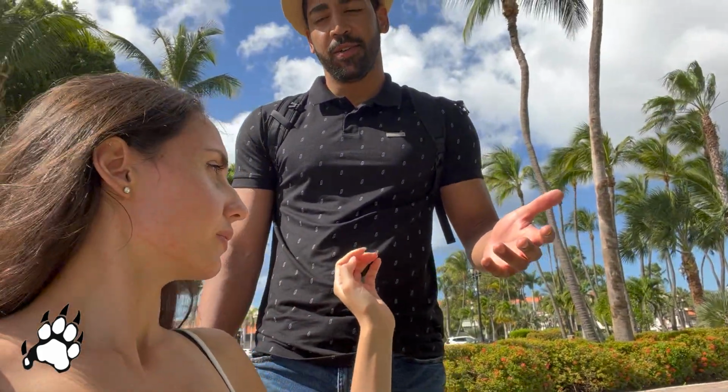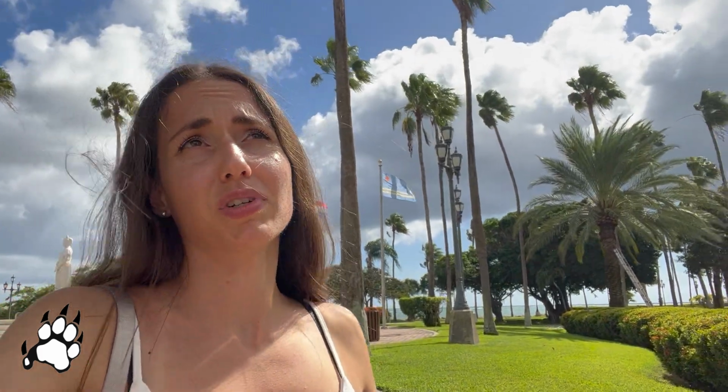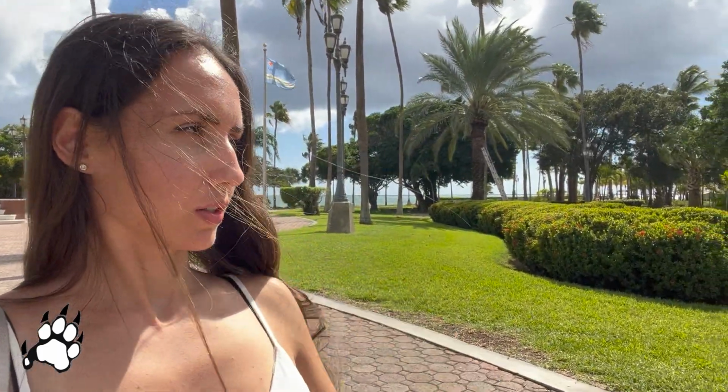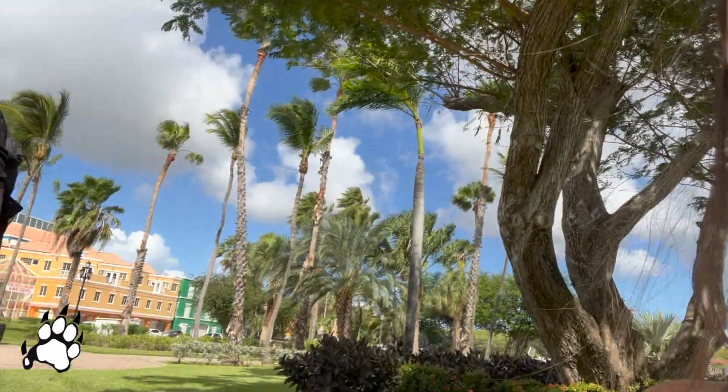What time is it? It's 2:30. Okay, so it's like midst of the day. Yes, it's hot, but it's windy, so it's pretty doable. Very accessible. We just had like vegan lunch, and now we're going to head home. Just a quick round in this little beautiful park.